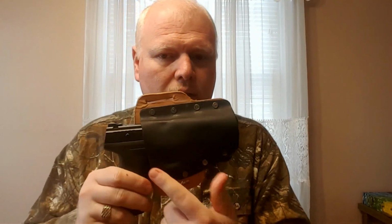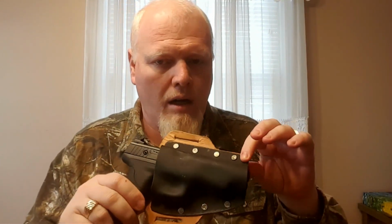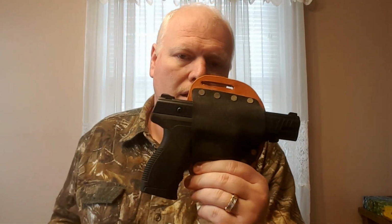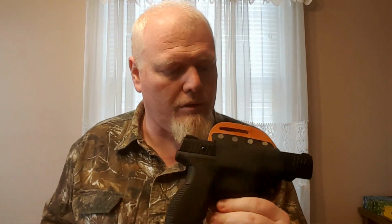Some other things to consider on your holsters is, does the holster cover the entire frame of the gun? There are many on the market that do not. Again, a couple that I've made. Here's one that I made for one of mine. You can see that this holster covers the entire frame. This is just a simple belt outside the pants, pancake style holster. It covers the entire frame. But another one that I made, you can see that it does not. The muzzle of the gun is sticking out past the holster.